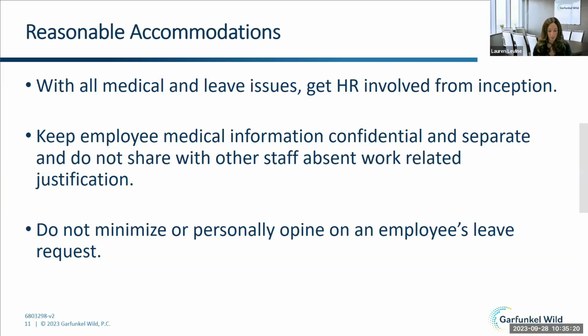One other thing we get a lot of questions about, and I know we're running out of time, so I'll do this briefly, and I'm happy to answer any questions if anybody has any later on. Reasonable accommodations. We have seen a big uptick, not only in reasonable accommodations since the pandemic for health-related issues and requests to work from home due to health-related issues, but what we've seen a lot of is complaints that the employer didn't engage in the interactive process. So just a couple of pointers: keep information confidential and separate when you're dealing with a request for an accommodation. Don't opine when someone hands you a request. You have to follow the steps and consider the options. Don't just grant or deny one on the spot.